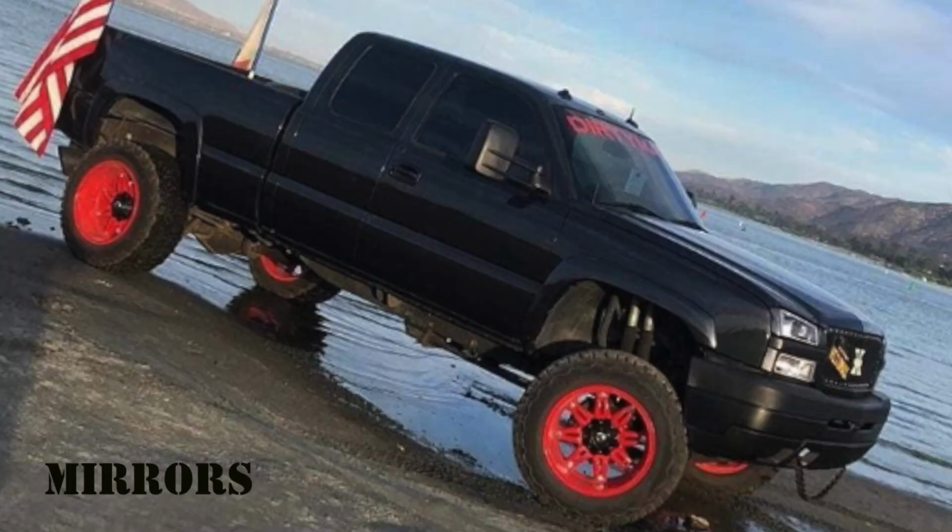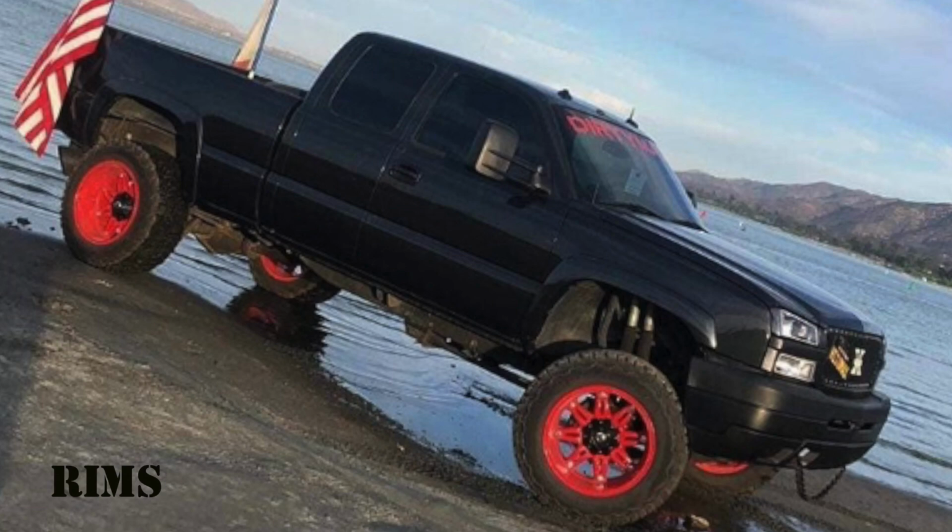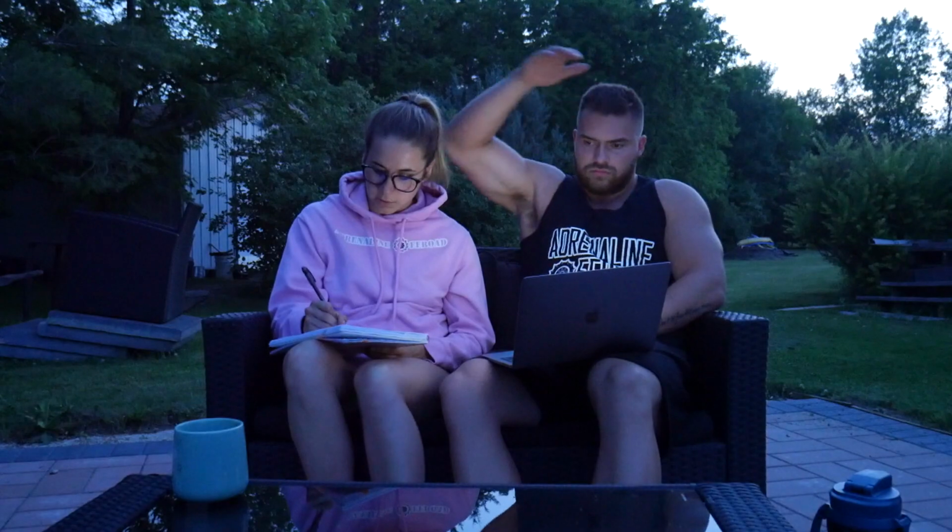So I'll give you full points for that. The mirrors, I think that they match the truck. I feel like they'd be cool if they had just the individual arm instead of the 2 small ones. I feel like that would just make it look a bit better in my opinion. So again, I'll give you 0.75 out of 1 for that. The rims, I love the rims and I love that they're red with the black in the middle. So I've got no complaints with that. So I'll give you a 1.